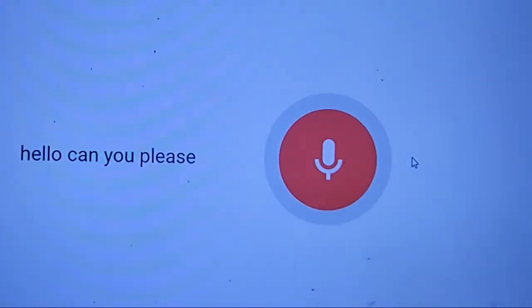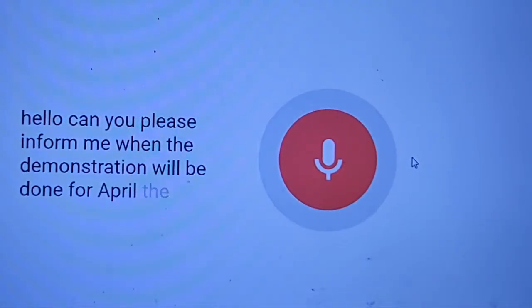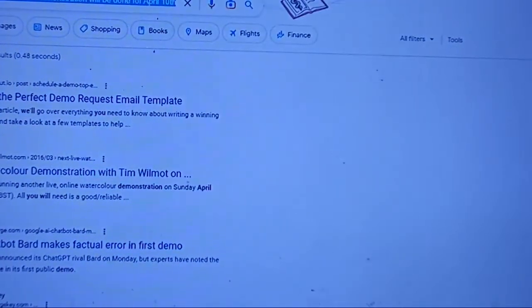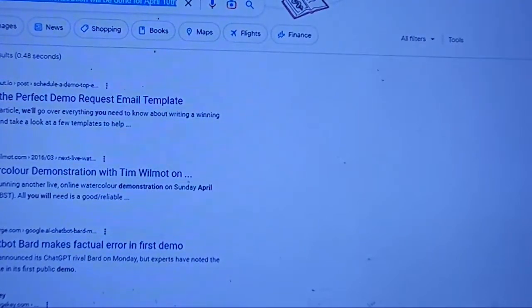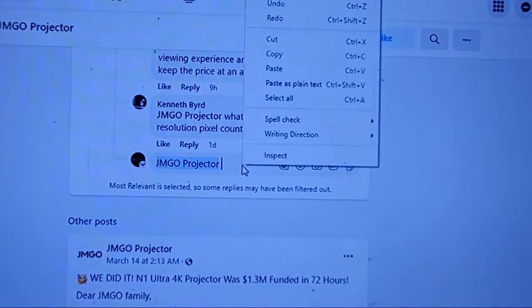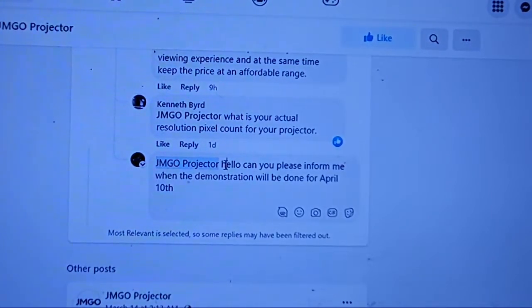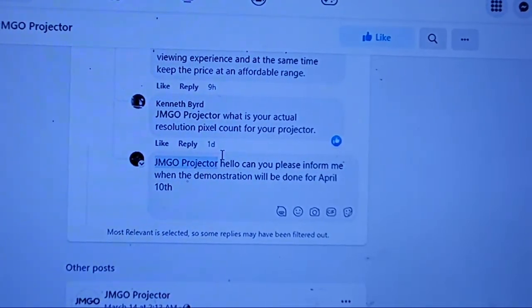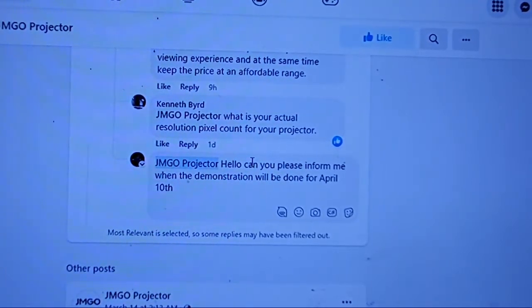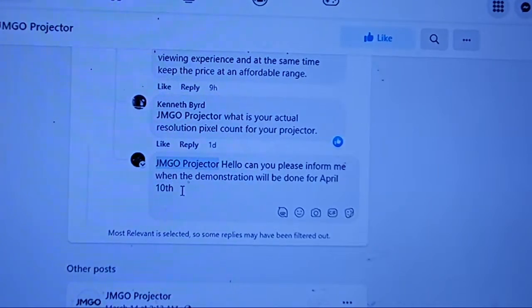Hello, can you please inform me when the demonstration will be done for April the 10th? They're telling me, why don't you buy one? No, I'm not buying one of those. Why would I buy that? I'll get a ViewSonic before I buy one of them. At least I'm getting 4K. So can you please inform me when the demonstration will be done on April the 10th?